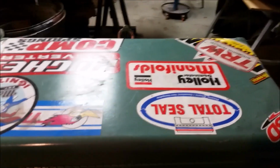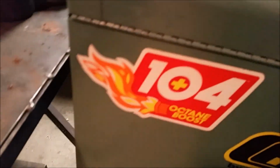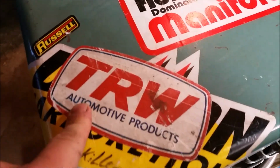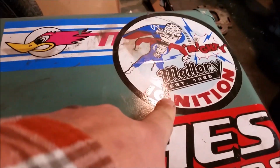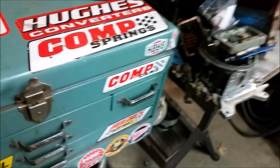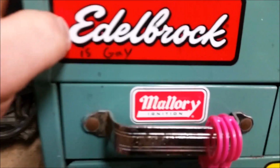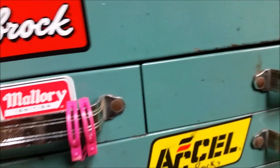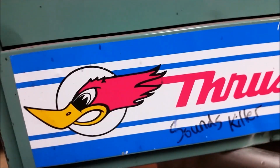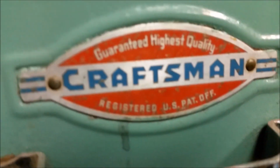I painted it Buick Nailhead Green just because I wanted a different color. And I collect vintage decals, and I have decaled it up. My TRW sticker and my Mallory igniter. Of course, that's the Mallory distributors I typically run. And everything I have on here has a little funny bit, like my Edelbrock sticker says Edelbrock is gay, which is just a joke. I'm not a big Edelbrock guy, but I'm just not a big fan of it. Comp Cams loves penis. Hughes Engines kicks ass. Excel rocks. Thrush sounds killer. And of course, there's a Craftsman logo.